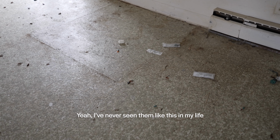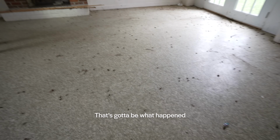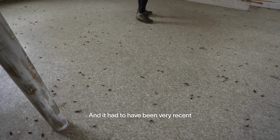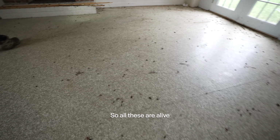Dude, I've never seen anything like this in my life. Yeah, somebody definitely bombed this place. That's gotta be what happened. And it happened very recently, because these are still suffering. Man. Kind of nervous walking through here. Wow, dude, look at this pole. So all these are alive.